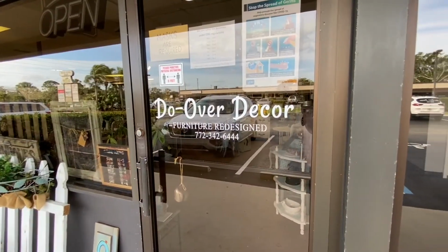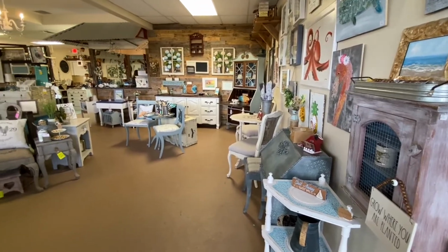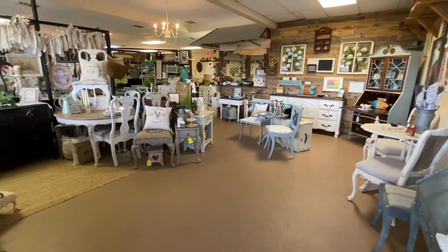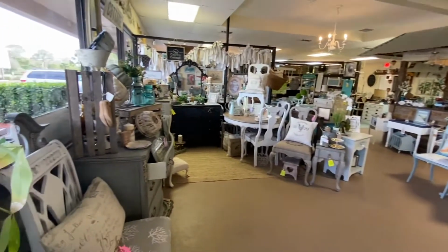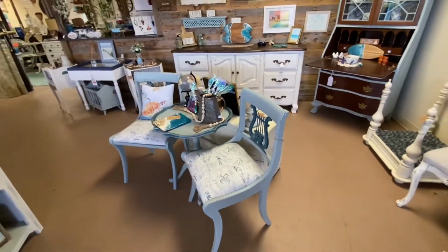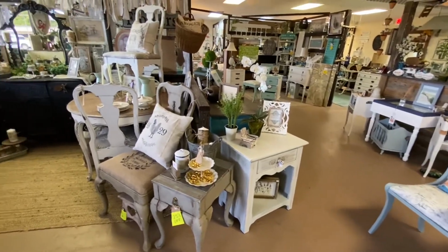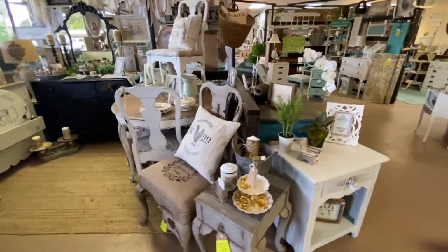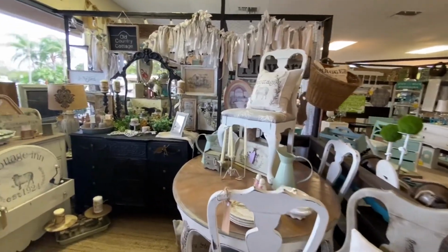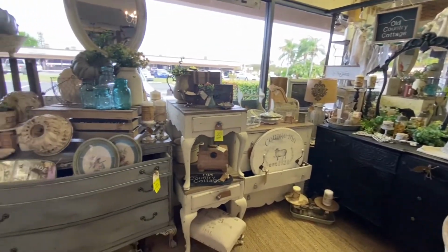So this is Do Over Decor in Jensen Beach Plaza on Jensen Beach Boulevard, and it's owned by Denise, who you'll meet in a minute. And there are several different artists that have little shops in here, all on consignment, and they all do a version of Do Over Decor. Whether it's in coastal colors, there's lots of whites, there's grays, some are more distressed than others, and then they have all sorts of other really one-of-a-kind items, which are pretty fabulous. The prices are really reasonable, and the work is beautiful.